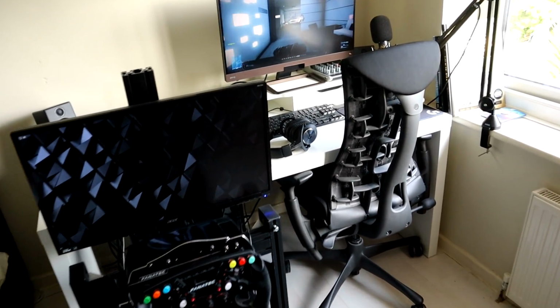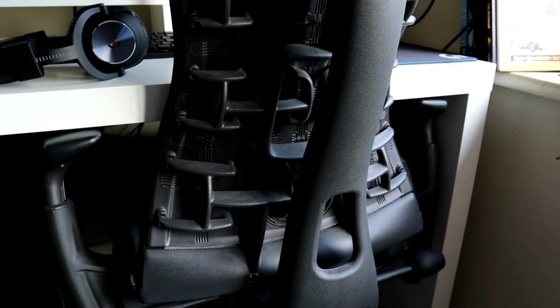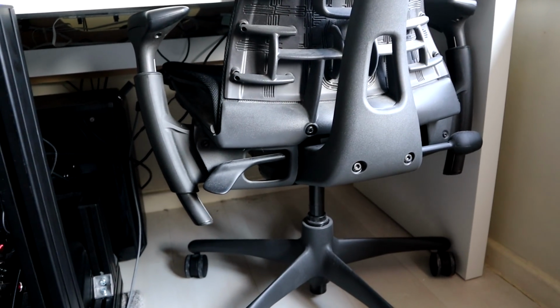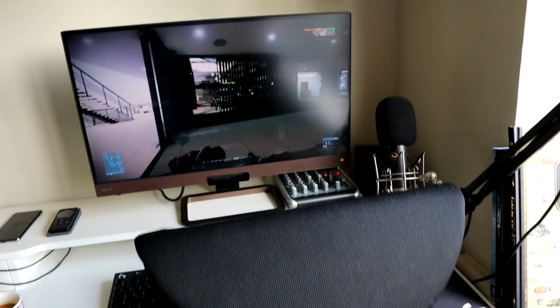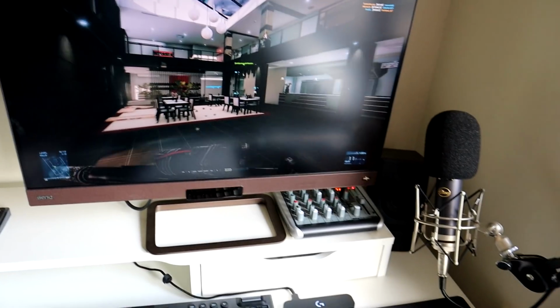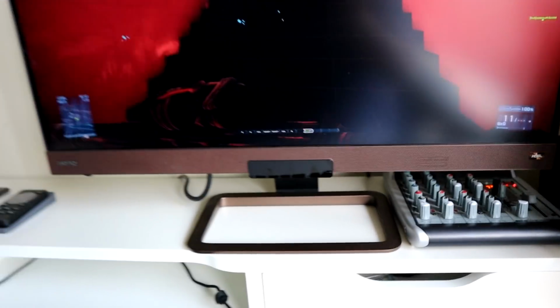Now you might be looking at this stuff and go, whoa, is this guy a rich kid with loads of stuff? No, it's taken me 5 or 6 years to accumulate this over time, and as this is my main hobby, it's not a ridiculous amount to spend. I mean, it is a lot, but this is what I spend my money on. You know, I don't spend it on cars, I don't spend it on anything, it's on this.